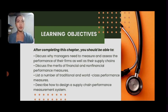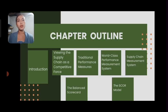and describe how to design a supply chain performance measurement system. For our chapter outline, we have the introduction, viewing the supply chain as a competitive force, traditional performance measures, world-class performance measurement, supply chain measurement system, the balanced scorecard, and the SCOR model.